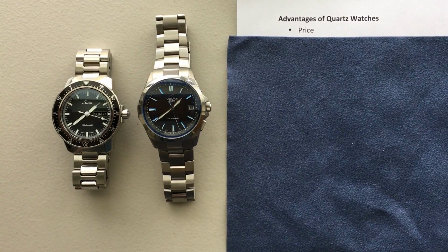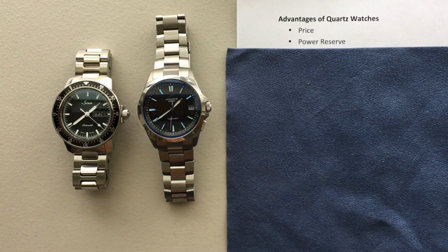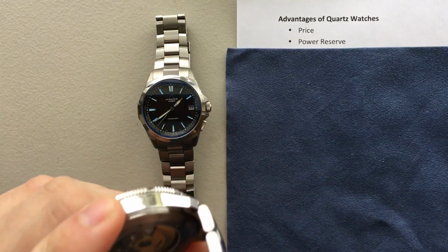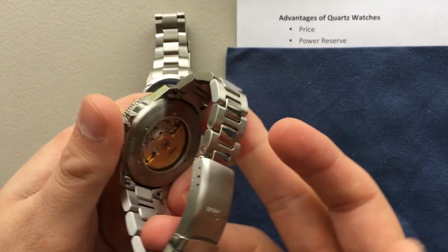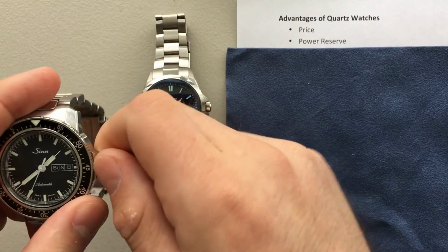Second advantage is power reserve. So power reserve is basically how long the watch will keep running after you take it off your wrist. So mechanicals are charged, at least automatics are charged by the movement of your wrist. You can see there's that weight rotating in there. Or you can hand wind them for some of them.